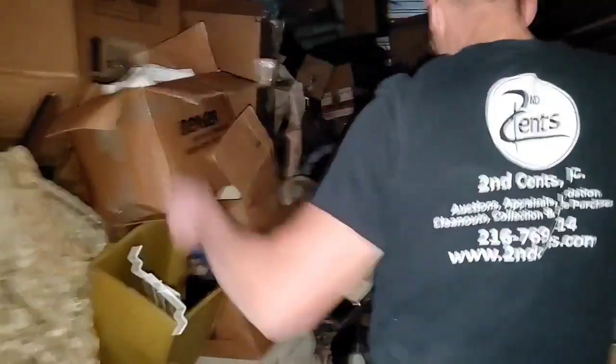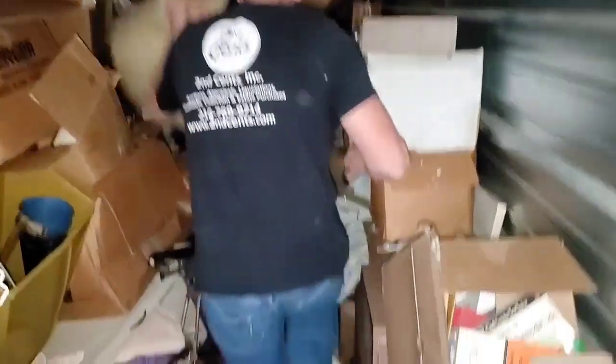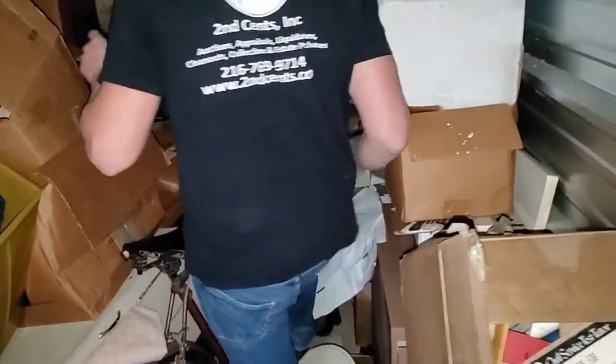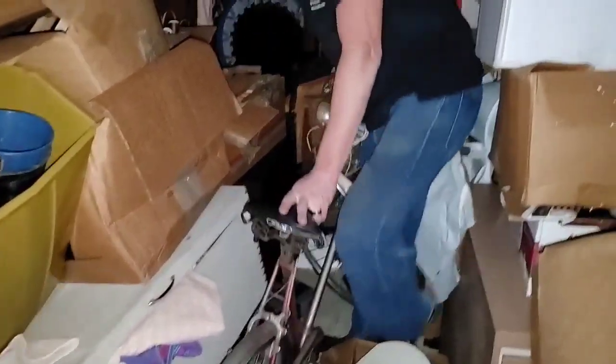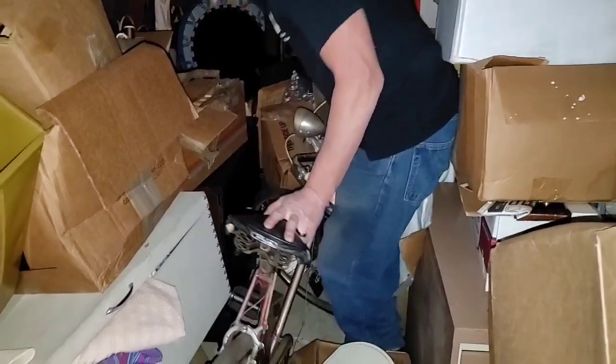Look at this bike right here, Shane. Makes me think they didn't get too far. Why would you leave this bike? They took the other bikes. This is a pretty nice bike right here. It's got the headlight. It's got a speedometer. You see that?